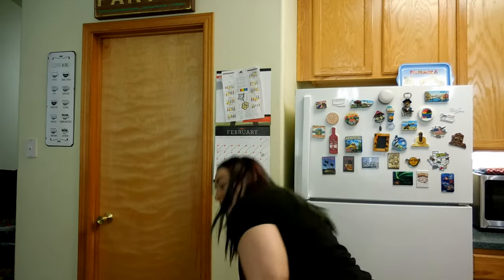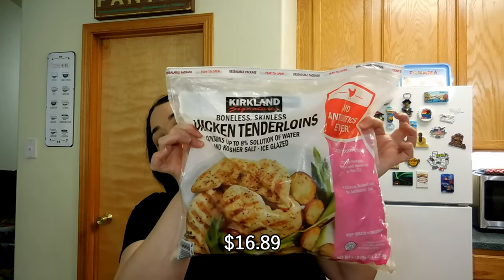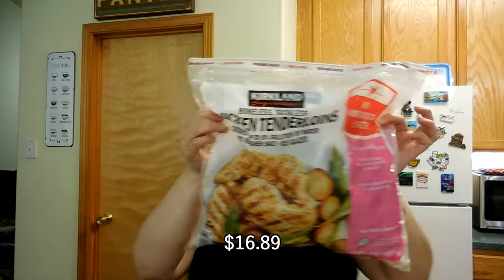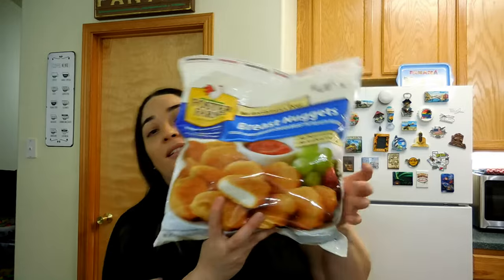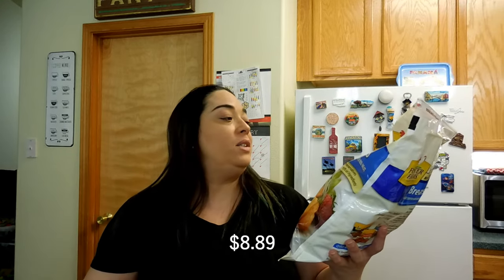Okay. Next thing is my big bag of chicken tenderloins. Right here, you get a lot for $16, I think. This lasts me almost 2 weeks or maybe more. And they have on sale Ian's favorite nuggets. I finally found a healthy nugget, and this one is from Foster Farms.